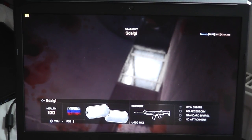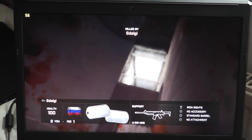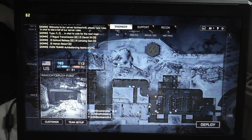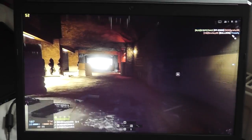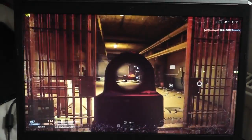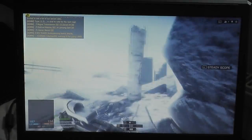So this is perfectly playable with all those settings maxed out. But if you wanted to have constant 60 FPS, you'd only have to lower a few of those settings, perhaps lower the anti-aliasing a little bit. Get out the MTAR here. We'd only have to lower a few settings to really make this run even smoother, but it's running absolutely fine. This isn't a problem to game at.